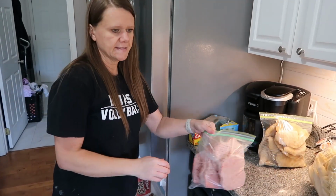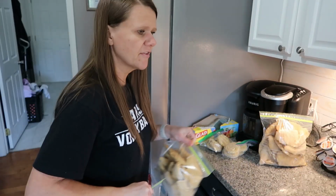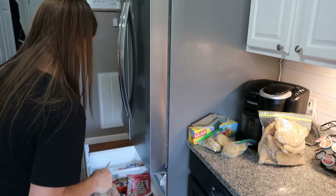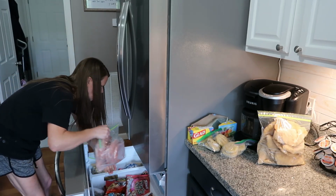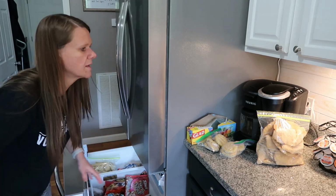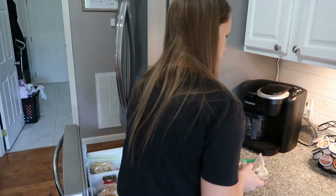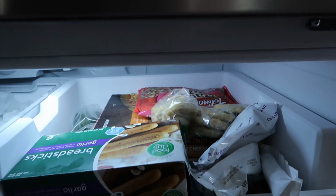So Flashy has an ear infection. His ear's really red. There's a little bit of an odor coming from it. He has an appointment tomorrow afternoon to be checked for that. So I don't want his ear bothering him or getting any worse. So we've got our freezer stocked up pretty good.